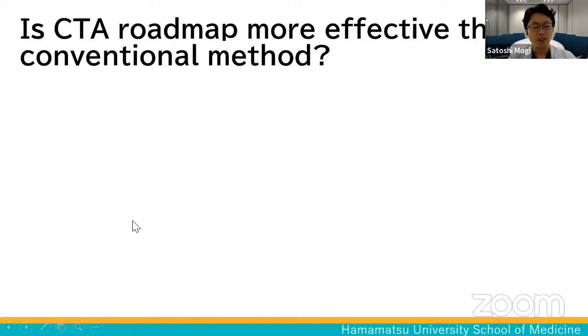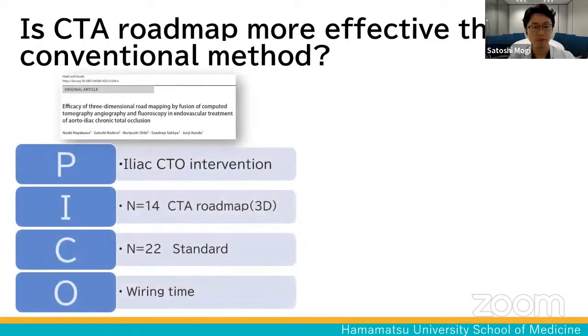I showed some cases in which CTA roadmap is useful and helpful. By the way, is CTA roadmap more effective than the conventional method? From Japan, a small observational study was published. Patients were divided into two groups. One was treated by CTA roadmap, and the other by the conventional method. The number of patients is not so big. The outcome is wiring time.